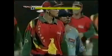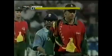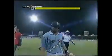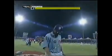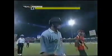Yes, the Zimbabweans won't feel too good about today's match, but I think it's probably fair to say that any side that runs into Tendulkar in batting conditions like this, and when he's on song, is likely to have a problem or two. They didn't get quite enough runs, and that being the case, Tendulkar was able to play at his pace.